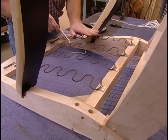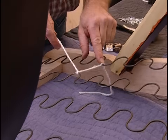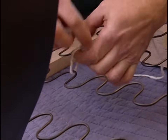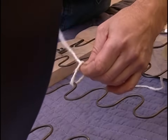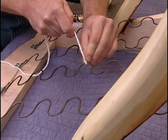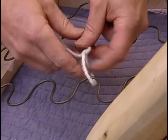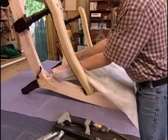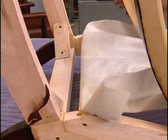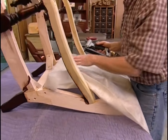Now the idea is to get all 4 springs to act as a unit. So I've tied a piece of twine to the first location, the second, and all it really is just a simple overhand knot. I don't want to pull the springs together, I just want to create something that'll give a little tension, like that, and just go until they're all connected. Now for a piece of fabric that goes over those springs. This is a spun bonded material made for the upholstery industry, and it's a separator between the springs and the foam that's going to go in here.